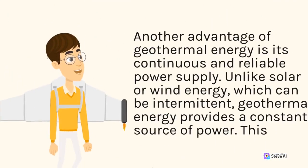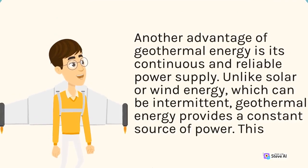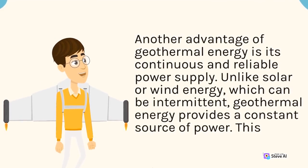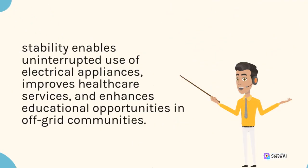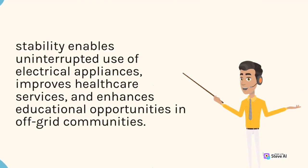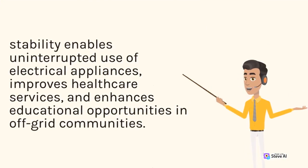Another advantage of geothermal energy is its continuous and reliable power supply. Unlike solar or wind energy, which can be intermittent, geothermal energy provides a constant source of power. This stability enables uninterrupted use of electrical appliances, improves healthcare services, and enhances educational opportunities in off-grid communities.